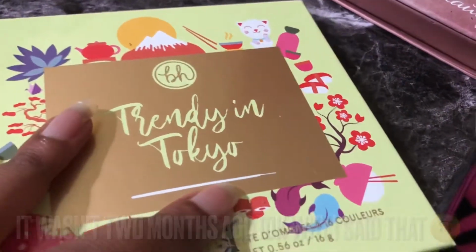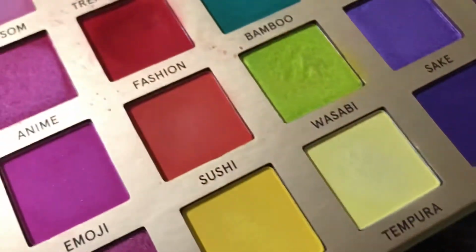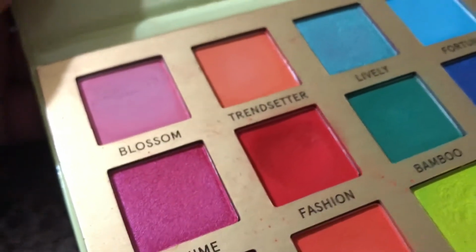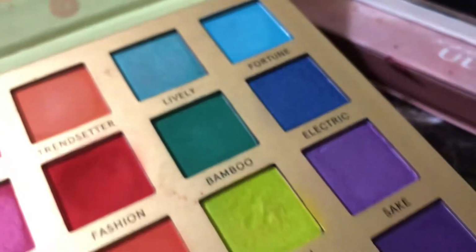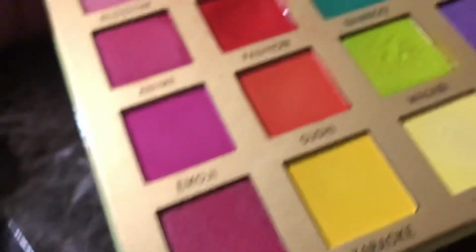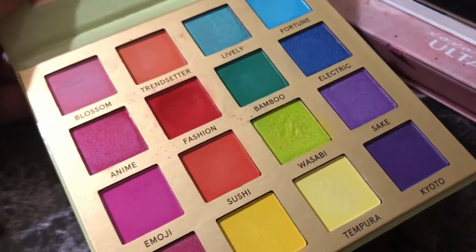But yeah, moving on. So this is the Trendy in Tokyo palette. I just got this right before my birthday, so like 2 months ago. I already have a huge dip in this red right here because this is a very nice and pigmented red. But yeah, I like all of the colors in here. There's a lot of depth, even though these are all the same shade. And it's a lot of diversity if you just want a nice rainbow palette.